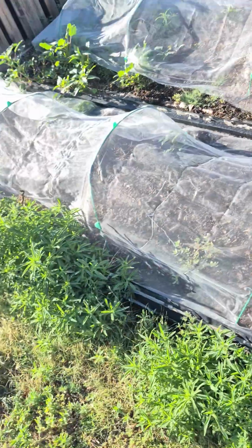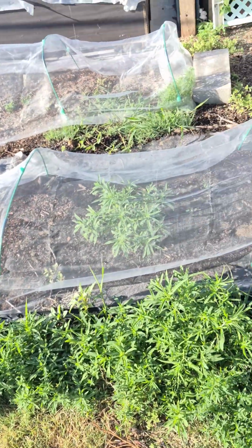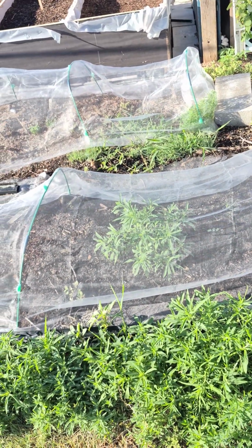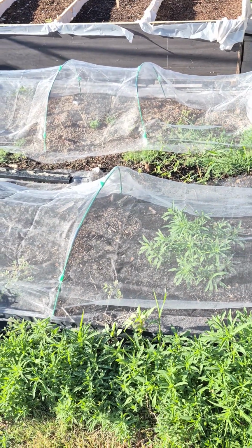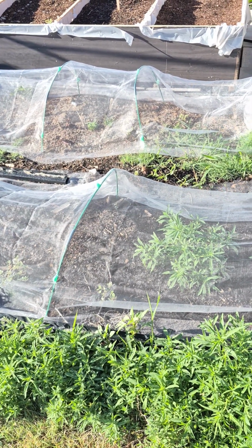But it's not the entirety of the garden. We are going to do an asparagus bed. It's probably going to wait till this fall, but it's where we are in July. Unusual year.